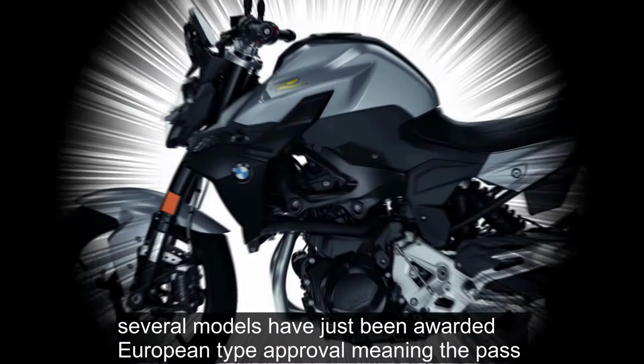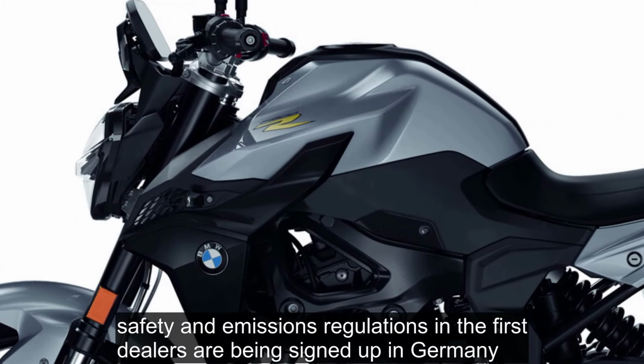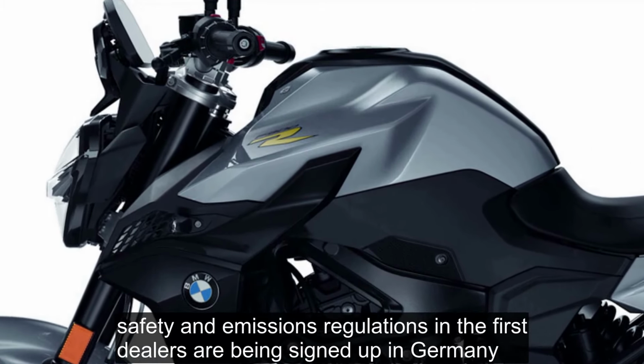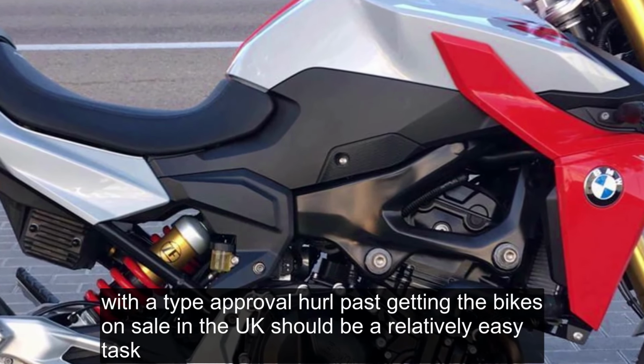Several models have just been awarded European type approval, meaning they pass safety and emissions regulations, and the first dealers are being signed up in Germany. With the type approval hurdle passed, getting the bikes on sale in the UK should be a relatively easy task.